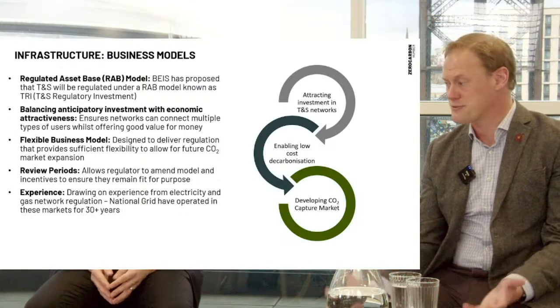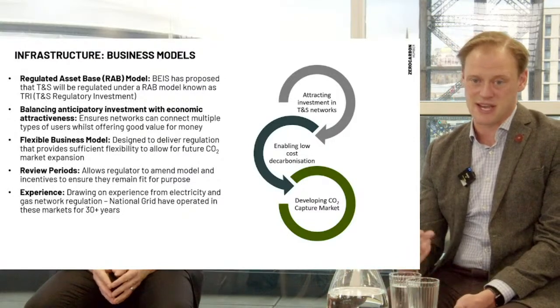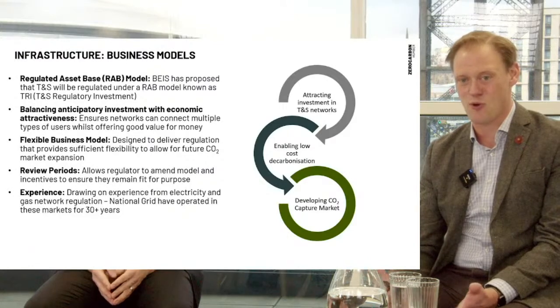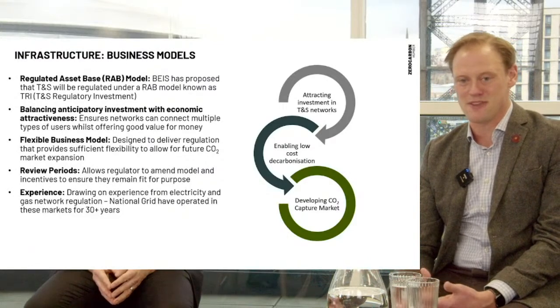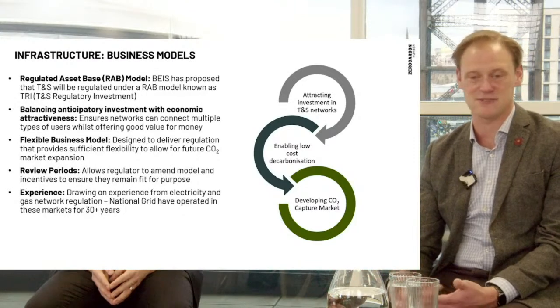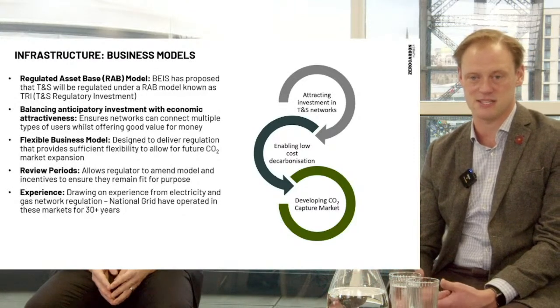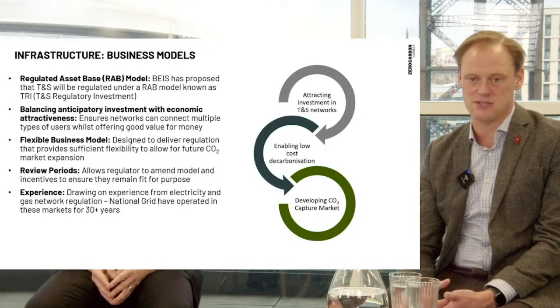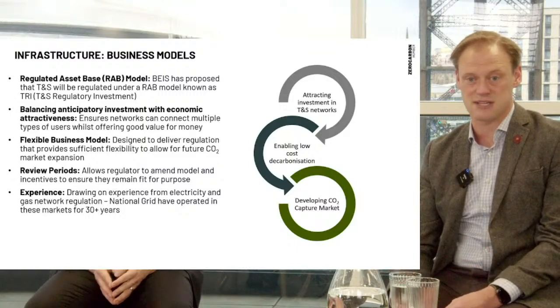And then from a National Grid point of view, it draws exactly on the experience that we've had from electricity and gas network development and operation over the last 30 plus years. So National Grid is very used to successfully delivering within a regulated asset-based model, hence our involvement in developing this new infrastructure in the region and ensuring that it's a success.